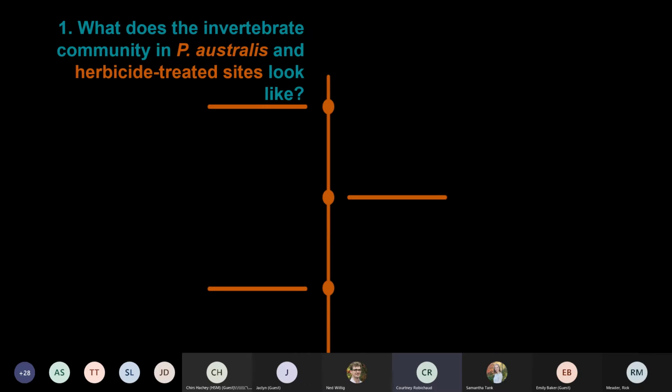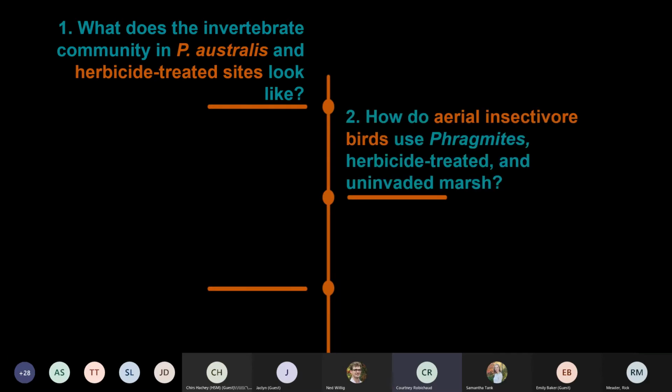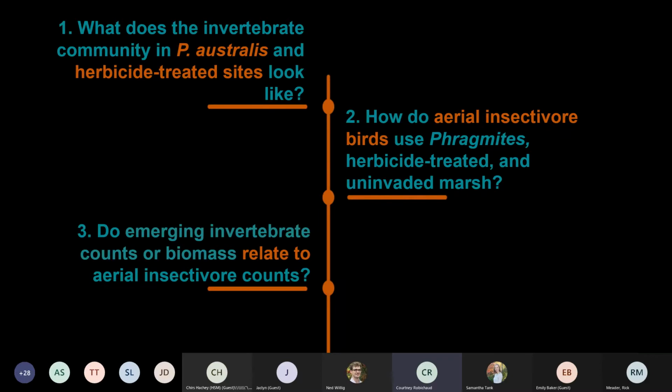So my research that I'm presenting to you today has three components that I'm going to share with you. The first is, what does the invertebrate community look like in Phragmites australis? What does it look like in the herbicide-treated sites? And how does this compare to uninvaded remnant marsh? The second is, how do aerial insectivore birds use Phragmites australis, use the herbicide-treated sites, and use uninvaded marsh?